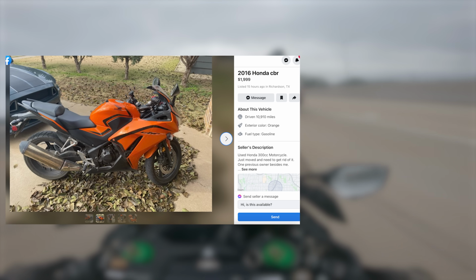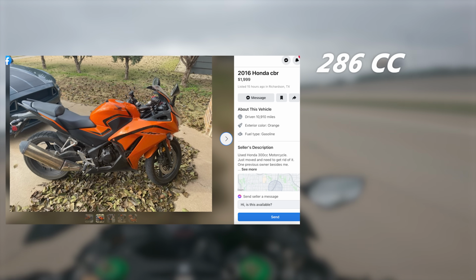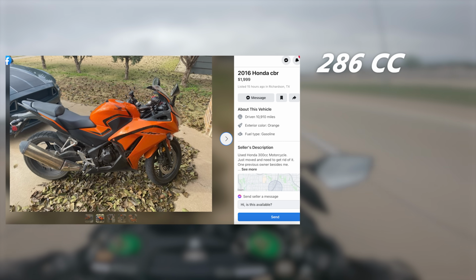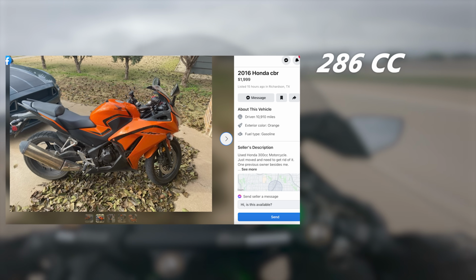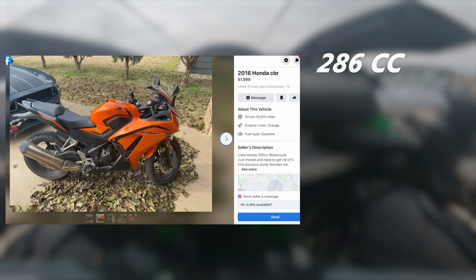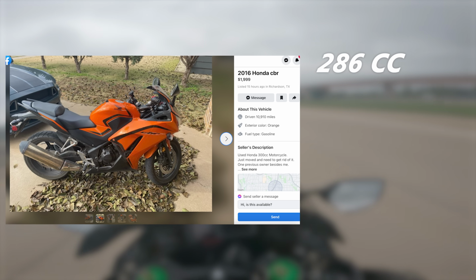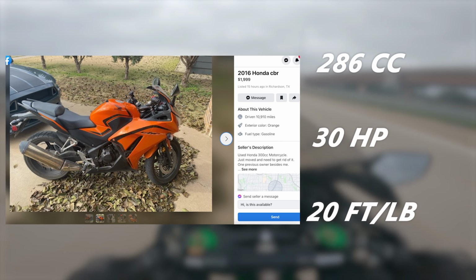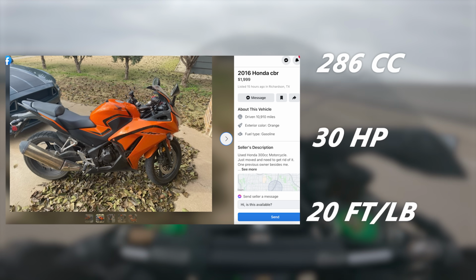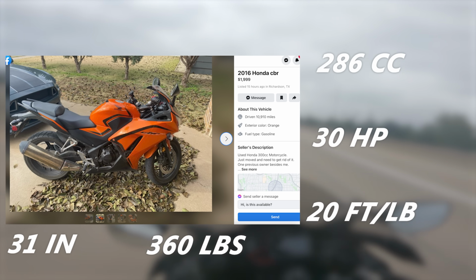The CBR 300R is powered by the same 286cc single-cylinder engine found in Honda's CRF 300L and Rebel 300. This is a fun beginner sport bike that won't set your hair on fire, but it can be a good platform for new riders to practice their fundamentals and get their feet wet. The CBR 300R makes around 30 horsepower and 20 foot-pounds of torque. It has incredibly beginner-friendly ergonomics with a pretty upright seating position, sub 31-inch seat height, and 360-pound curb weight.